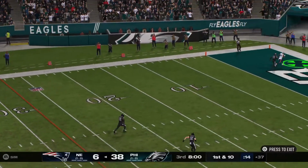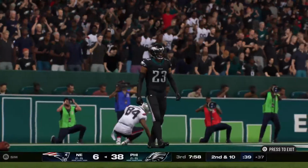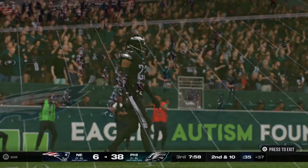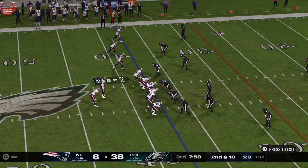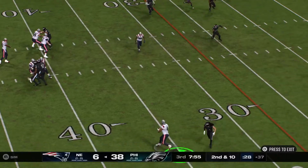He'll take a shot here, back of the end zone. And this will be incomplete. If you're going to give your guy a chance for a jump ball in the end zone, you better make sure you put that ball in the right spot. That seemed to me like the defender had a better chance at it than the receiver did.